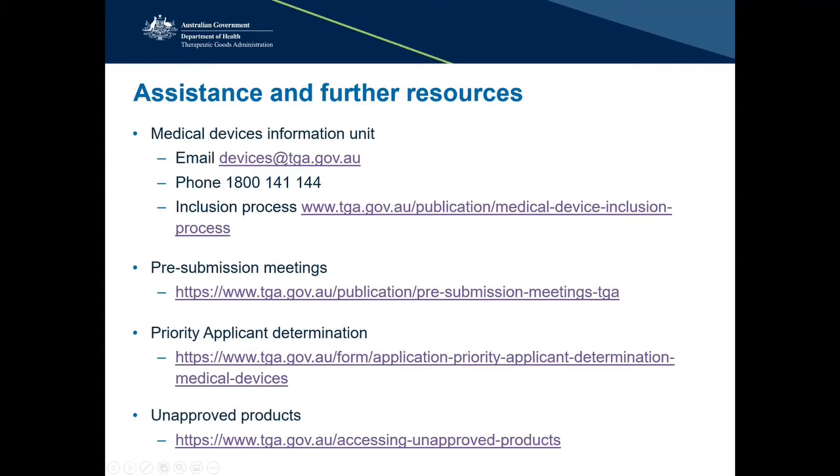And here are some useful links for assistance and further resources. As mentioned earlier, we have a dedicated medical devices information unit, and they handle a lot of inquiries, and they're very happy to assist. There's also a phone line that they can be reached on. We have comprehensive guidance on the medical device inclusion process, and links to pre-submission meetings, priority applicant determination, and lastly, a link on unapproved products. So how unapproved products could be assessed in Australia.